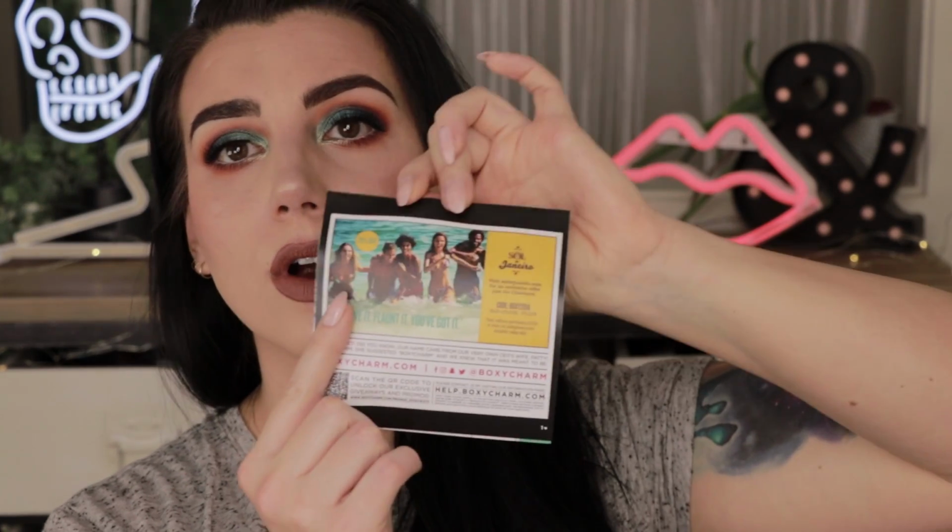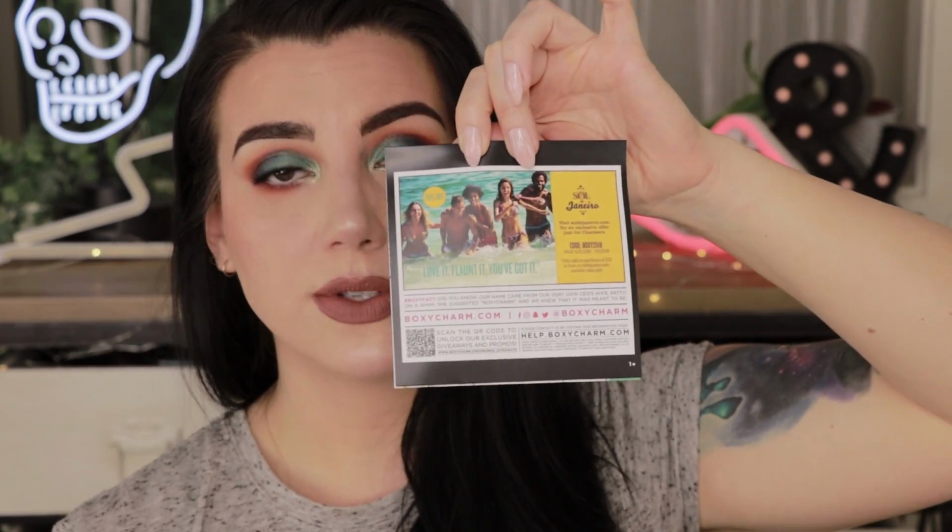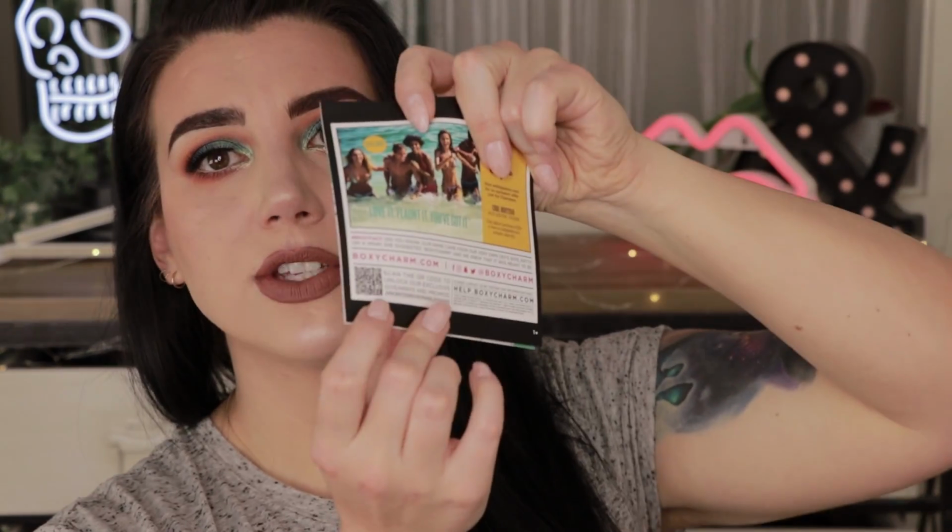Also, I noticed on the little card in here, there is a 20% off coupon code for Sol Janeiro. So if you want to get the Bum Bum Cream, at the bigger tub, at a discounted rate, you can use the code in here, which is nice. It adds value to the box. And there's also a QR code here that you can scan for discounts and also for giveaways.